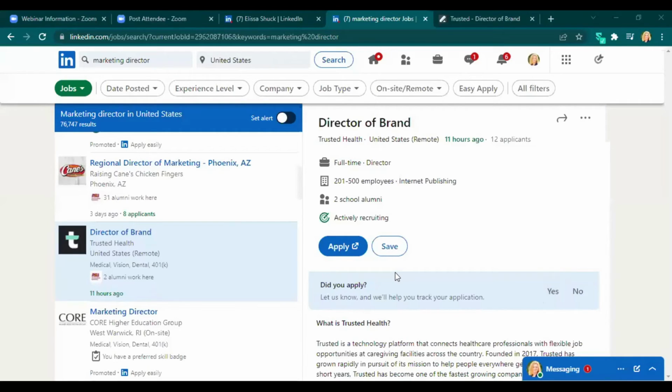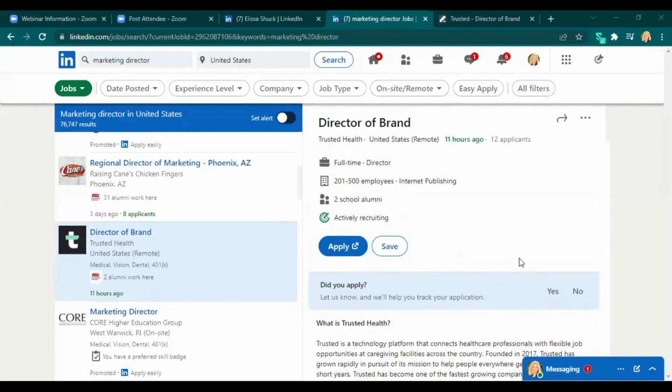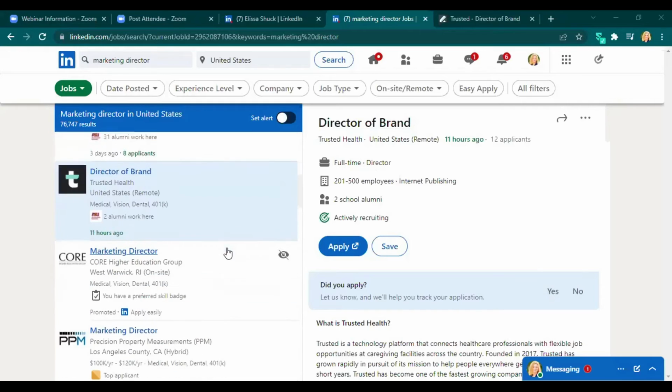Okay, notice LinkedIn is asking me, did you apply? And I can say, yes, I did. This brings up another interesting point. When you see how many applicants are up here, I do not want you to find that discouraging at all, because the only thing that is contributing to that is the number of people that have clicked apply. That's why LinkedIn's asking the question. They want to help you track your application, but they're also wanting to make sure that this is fairly accurate. So if it's 200 people or if it's 10 people, do not worry about that at all.